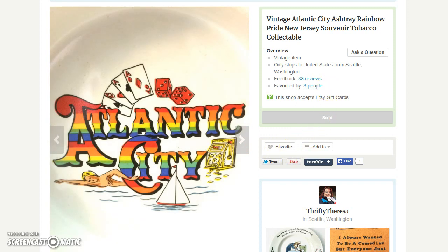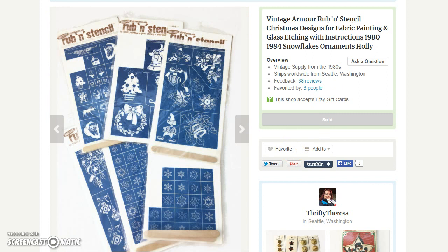So, okay, next item is a set of stencils. These are Christmas stencils. There's lots of Christmas ornaments, Christmas trees, snowflakes, and such. They are specifically designed for glass etching, but can also be used for fabric painting. I picked these up in a lot. As you can see, some of them have been used, but some of them were still sealed. I sold this set of 6 stencil packs for $15.